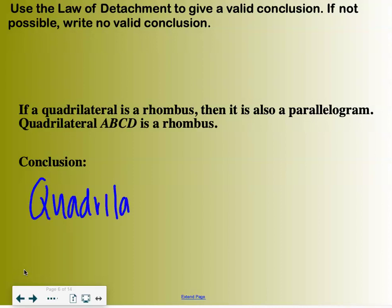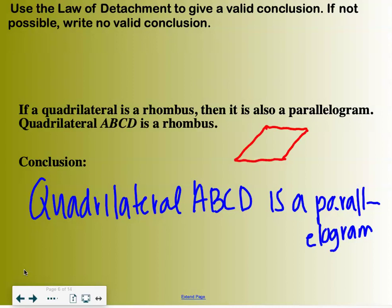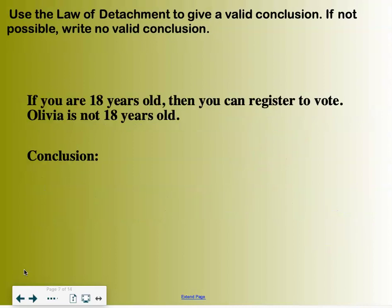I'm sorry, it's a rhombus. I mean, it's a parallelogram. A parallelogram is a figure with parallel sides? Yeah, both pairs of sides are parallel. It's essentially a rectangle that's squished over, like pushed over. It's a bad example because I can't draw, but that's a parallelogram. A rhombus is just a four-sided figure that has all sides equal, like a diamond. A lot of people think diamonds are rhombuses. Diamonds look pretty cool.